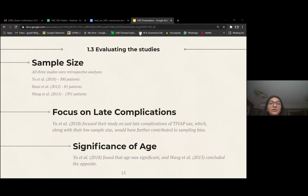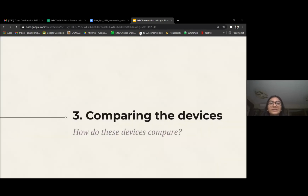These studies by Yu et al. and Wang et al. presented contrasting results regarding the significance of age as a risk factor, with Yu et al. finding that age was significant and Wang et al. finding the opposite. Ultimately, there's still uncertainty surrounding this topic. Now that we've discussed the risk factors and complications associated with each device individually, we'll move on to looking at how these 2 devices compare.